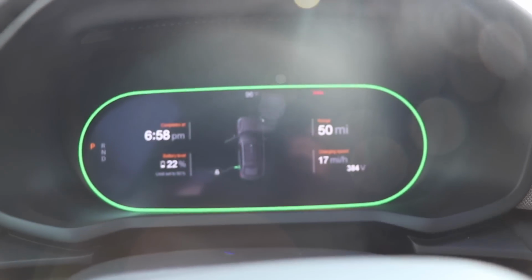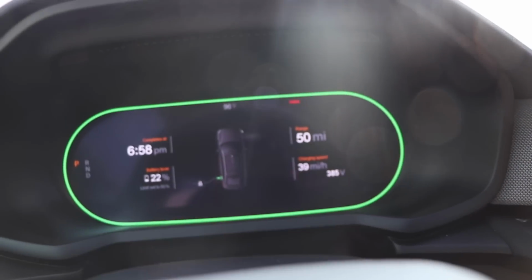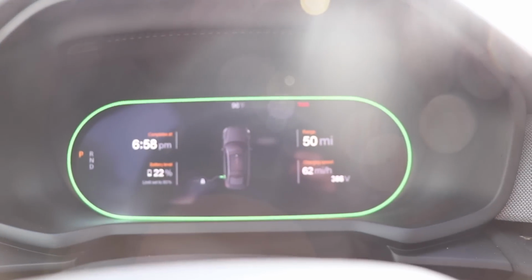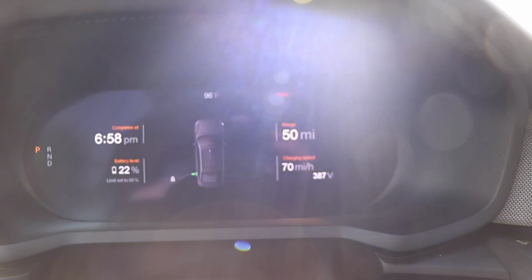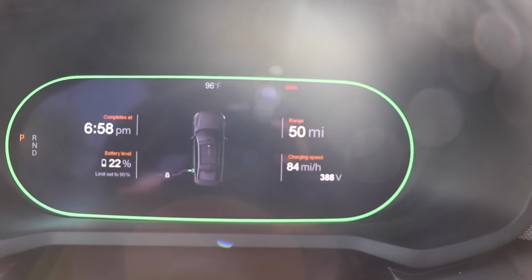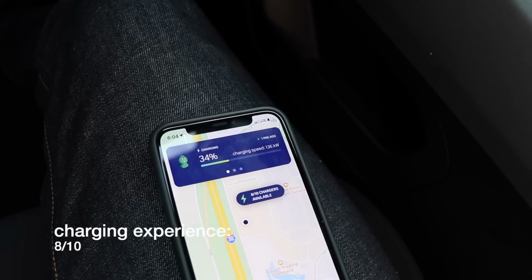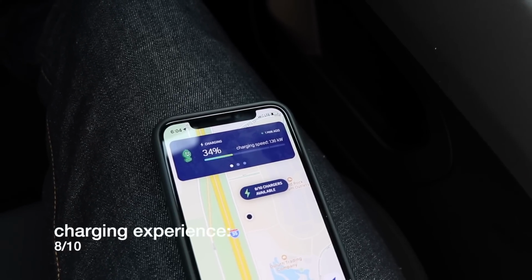What I think would be a far more seamless solution is to utilize the Google Play App Store already built into the car to download the Electrify America app directly to the car's screen. That way, all you need to do is plug in the car and the stall validates the car automatically. The charging experience, in my opinion, based on the reliability of the charging network, I'd rate an 8 out of 10.